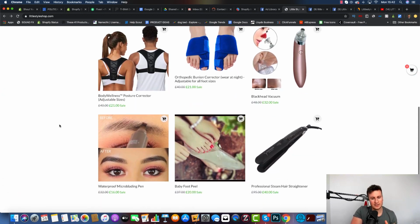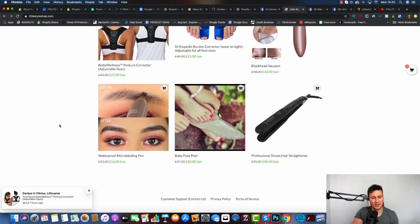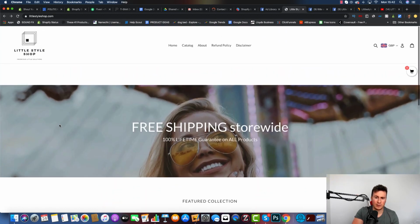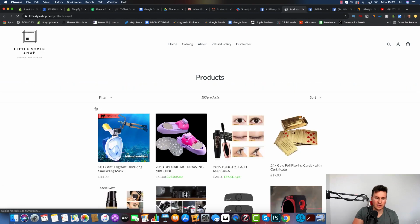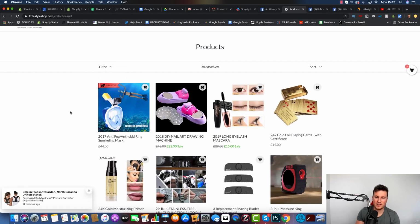As you can see then, they sell multiple products from different niches. So again, this is a general store. General stores do work. Don't let anybody else tell you otherwise. And then apart from that, that's pretty much it. As you can see, it's quite basic. And there's not really a lot else to show you guys. We can go to their catalog and see the other kinds of products that they sell, but at the end of the day, you guys can go into their store and see this information for yourselves.